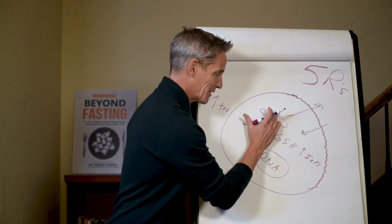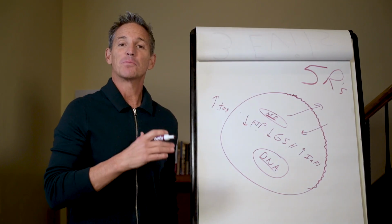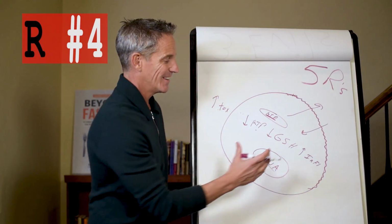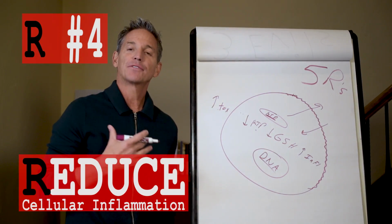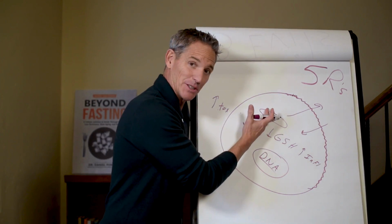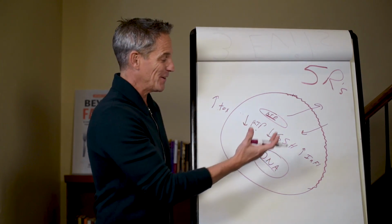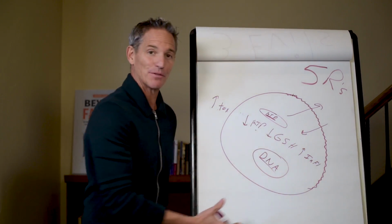Because if you don't fix the membrane, you don't fix the energy, you don't fix the glutathione, which brings me to R4. You don't fix the inflammation. You have to reduce the inflammation of the cell. We can't do that unless we fix the membrane. We can't do that unless we fix the energy of the cell. If you fix the energy of the cell, now you can drop the inflammation.